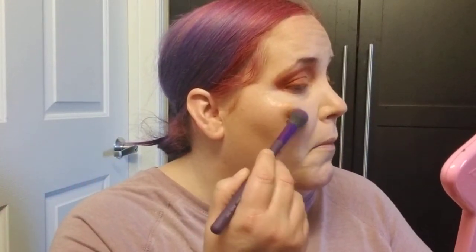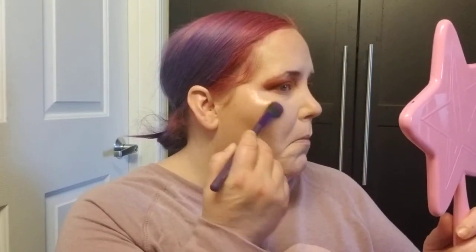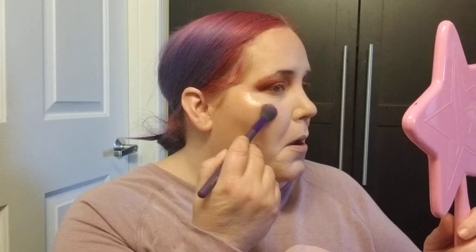Okay. Probably not for my skin tone. Oh, wait, maybe yes. Hold up. Is this what we want? Okay. So, wow. I mean, I will admit, it looks like a little bit of a poop stain from the front. But let's see if we can fix it with a lighter shade. And also, I went in pretty heavy. Going a little bit lighter on this side.